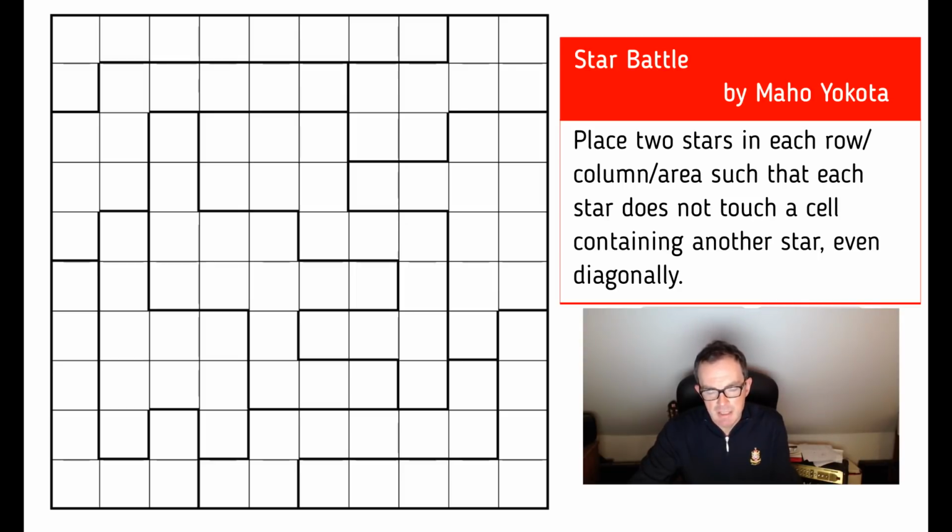And why do I say that? What is it that makes me fall in love with this particular Star Battle puzzle? Well, it's because it contains a technique that is just beautiful to me. I don't know how many Star Battles I've solved in my life, but it's a lot. And this is something I've not seen before.